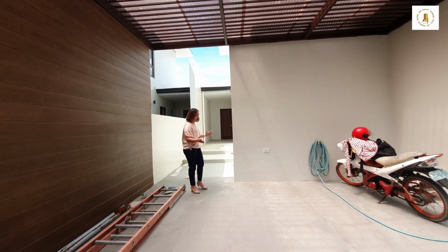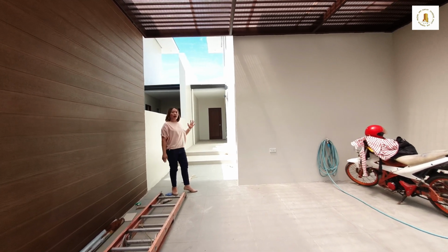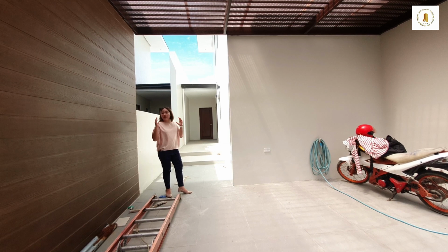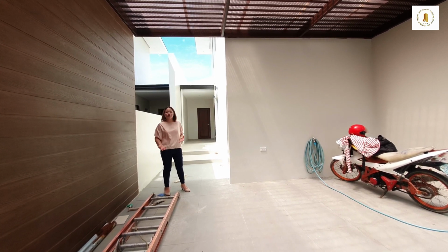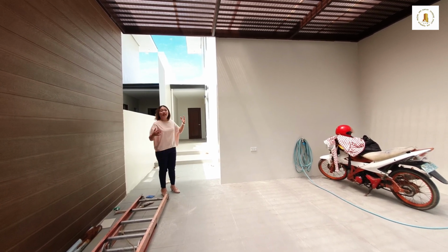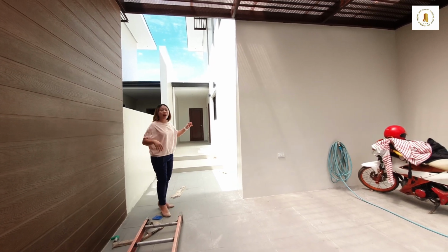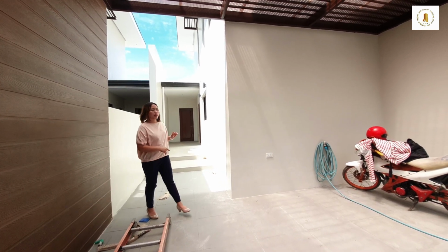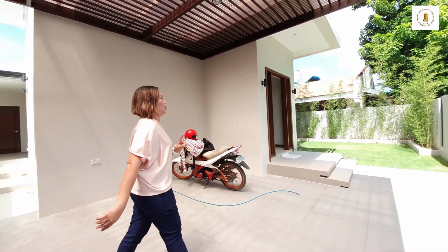This area here leads to the servant area, where the maid's quarter with its own toilet and bathroom is located, and where you are gonna do your laundry. Later, we are going to show you that from the garage area, we can immediately go to the dirty kitchen. But before that, you'll first go to the main house.